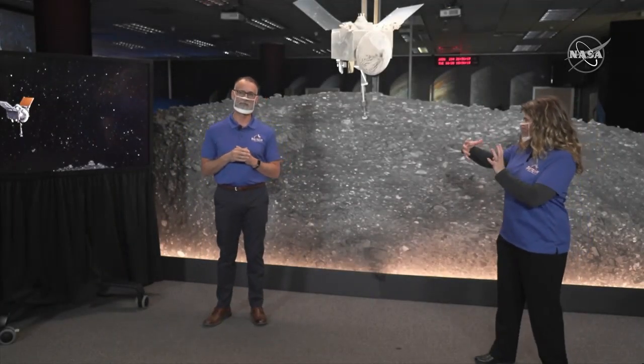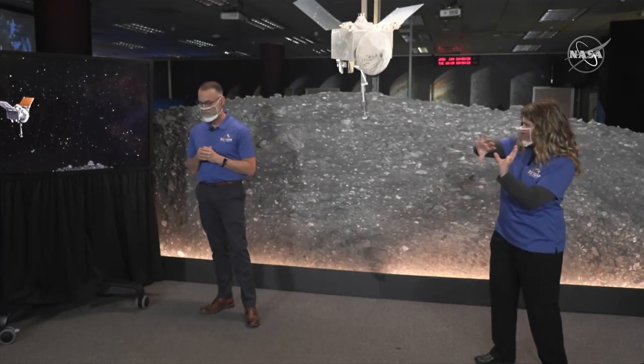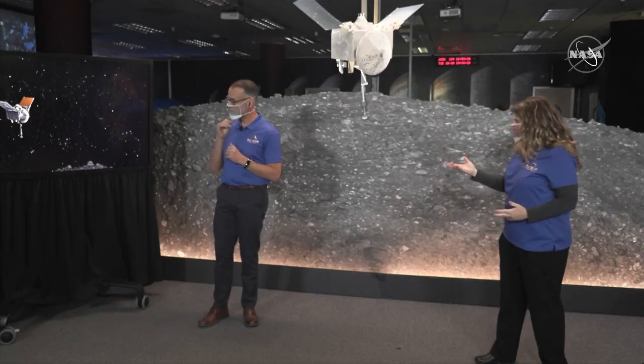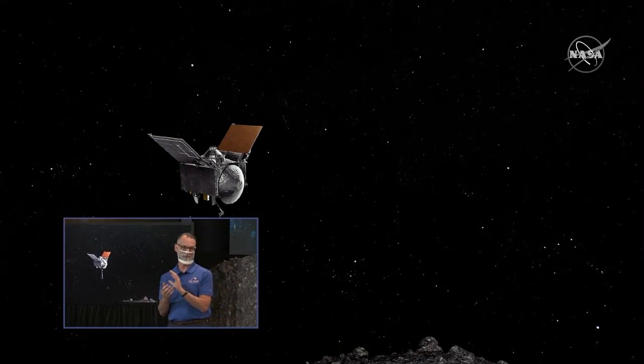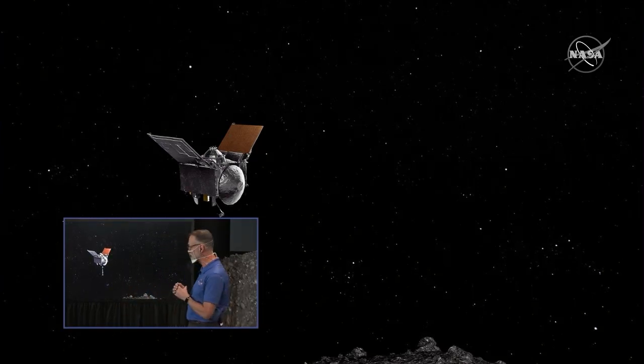Of course, the amazing thing about match point is that the asteroid itself is actually rotating. So when we go to match point, the spacecraft has to match the rotation of the asteroid so it comes directly down onto it. That's right. So how fast is Bennu rotating? Bennu has a rotation period of 4.3 hours. So that's basically the length of the day on the asteroid. On Earth, the rotation period is 24 hours, which is why a day on Earth is 24 hours long.